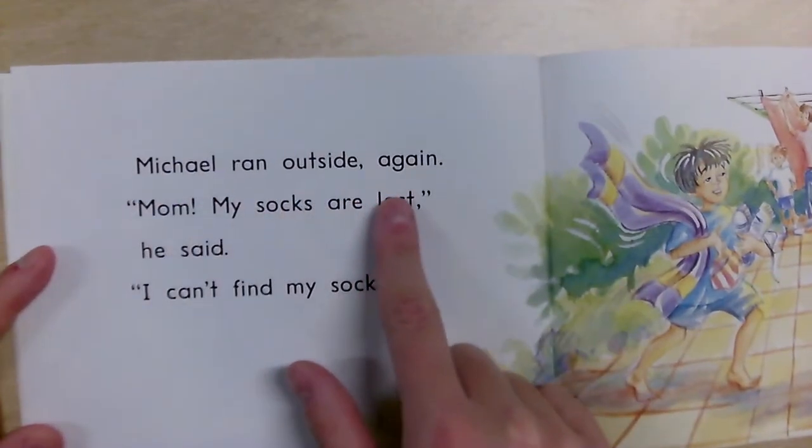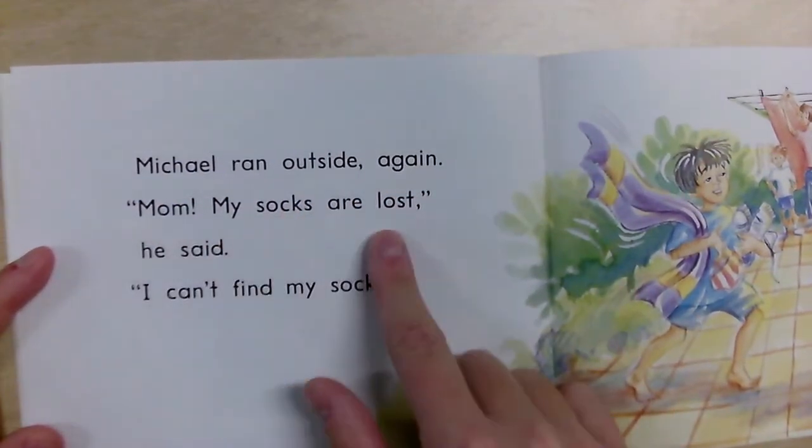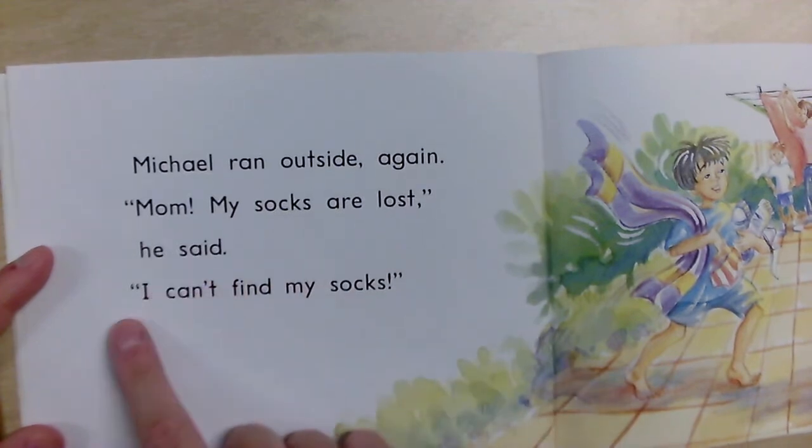Michael ran outside again. Mom, my socks are lost, he said.